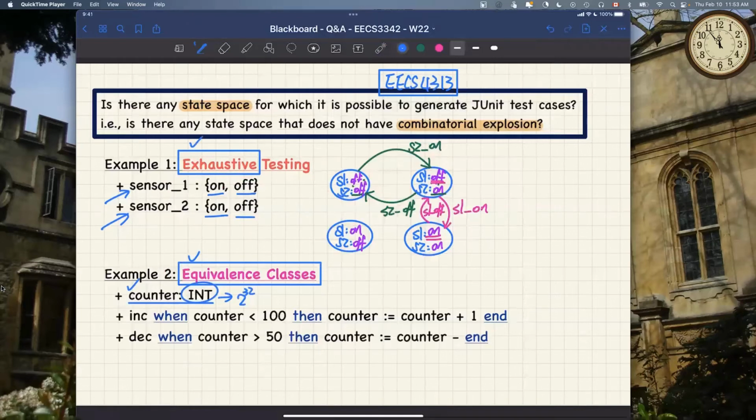Let's understand the context first. Let's say we have two events here. We have an increment event to increment the counter value, so counter becomes counter plus one. And also a decrement, which decrements the counter value. Of course, I really meant to say one over here, I just forgot to put it. And here we have some relevant guard constraints, meaning you can only do increment when the current value of the counter is strictly less than 100. The decrement event is only enabled if the current value of counter is larger than 50.